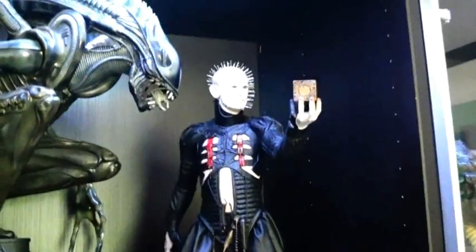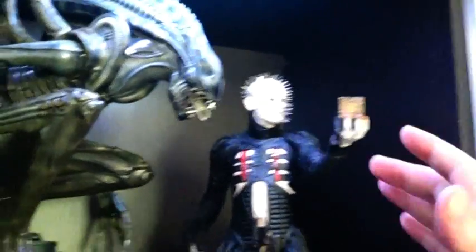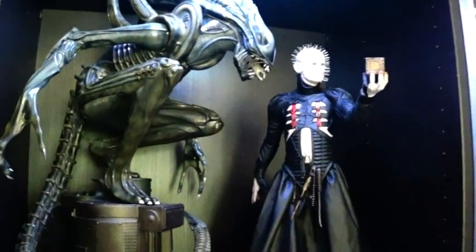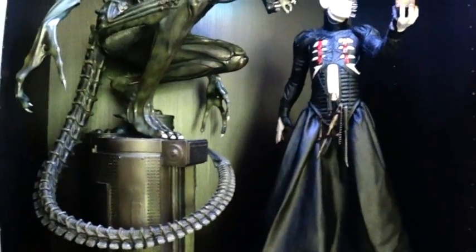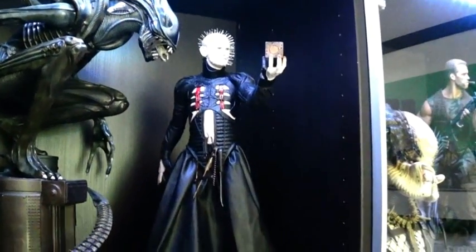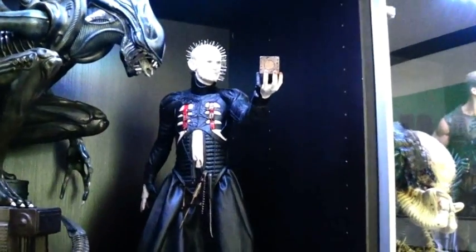But now we've got Pinhead, which I'll just bypass, like that's nothing. Everyone knows about the Warrior. I've got the Warrior. It is, by the way, in this collection one of the best pieces. It's one of my favourites because I like the spray job on it. I think it's fantastic, and the pose. Right, Pinhead time.